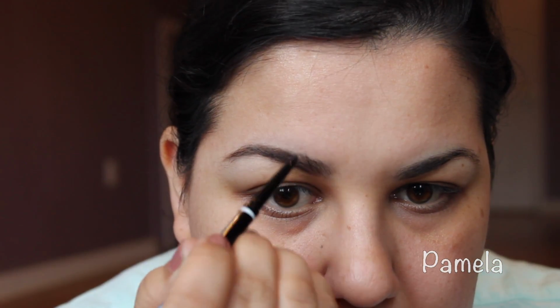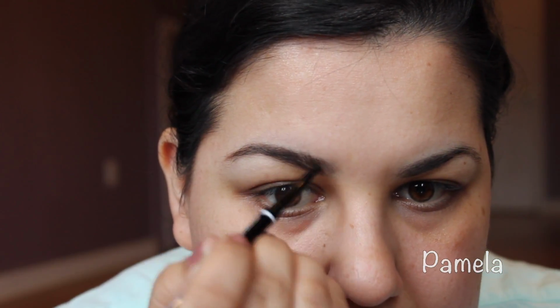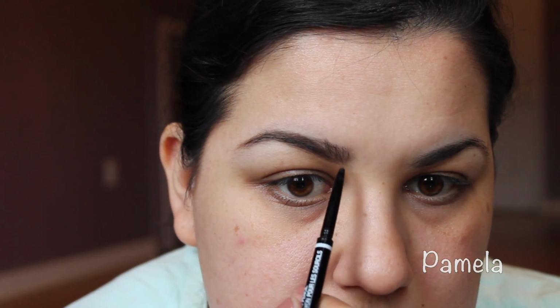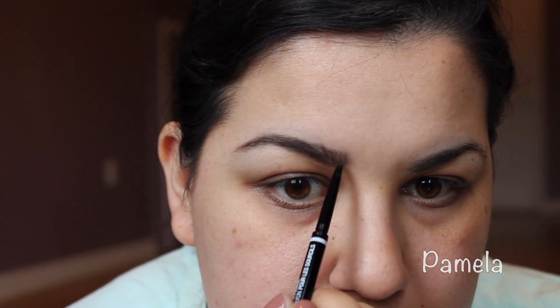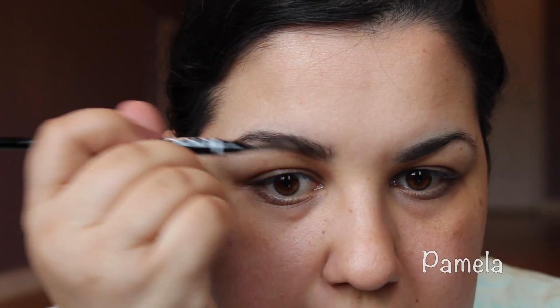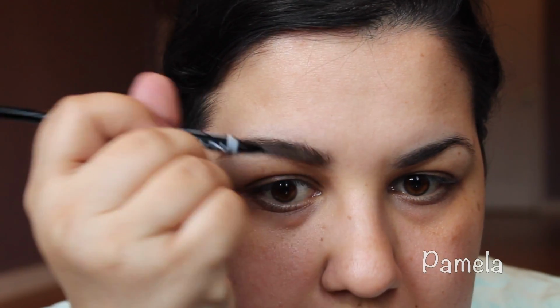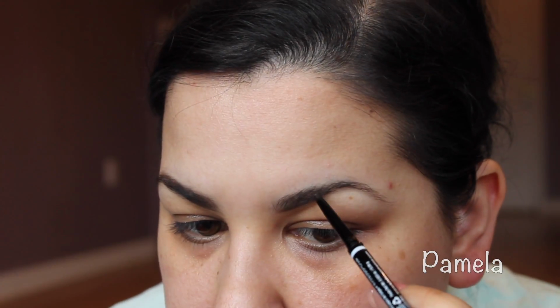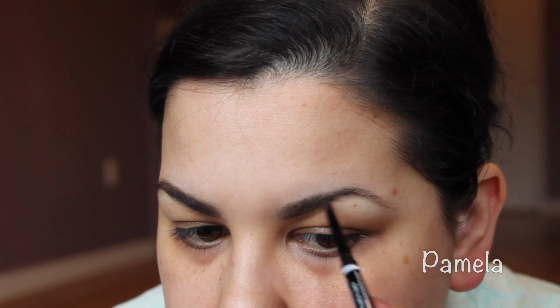And now I'm just going to fill in the front, and I'm not going to fill it in as opaque or as harsh as the rest of my brow. When I get to this part of my brow here, I almost just flick upwards. And then I'm going to take the spoolie and, again, comb that right through. For the other one, I am going to start right around here, make a line, and then go into the middle part of the brow.